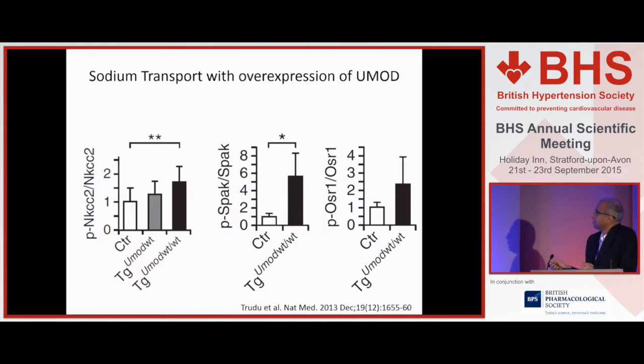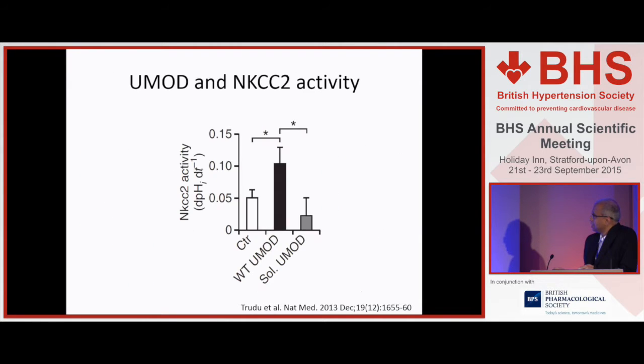They looked at sodium transport with overexpressing uromodulin, and they found increased expression of NKCC2 in the thick ascending limb in the overexpressed mice. They looked at uromodulin and NKCC2 activity, and this is an interesting study wherein they transfected human embryonic kidney cells with uromodulin, and they showed an increase in NKCC2 activity.